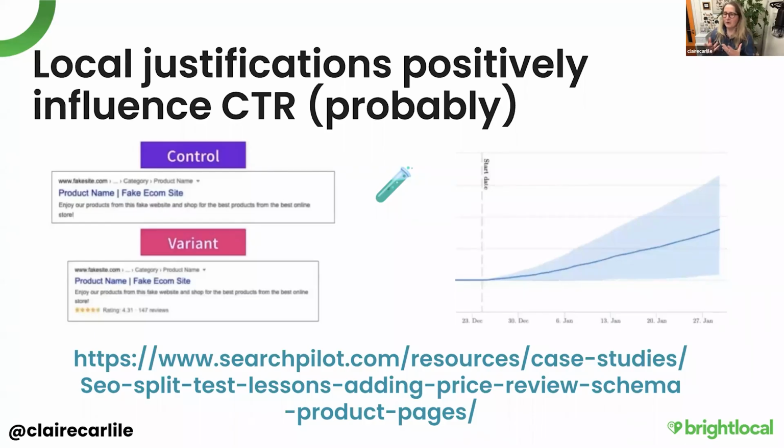So just thinking about, we don't have any data on this because no one's done any tests. But if we think about how when we search, say, for example, for organic hair products in the SERP.